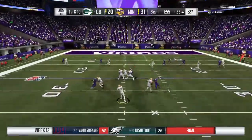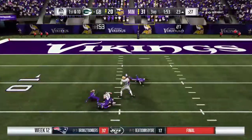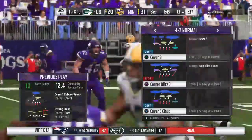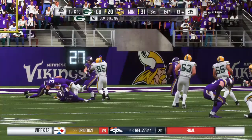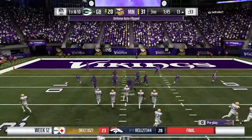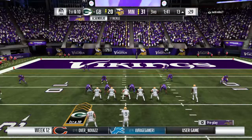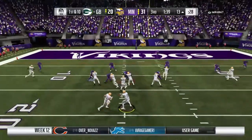On 1st and 10, Kaiser. Now he'll dump it underneath to his running back, complete. And down inside the 15 he goes. They get 10 more there, and I believe that'll be enough for another first down. It will. Kaiser now nearing the 300-yard mark with still a quarter to play.